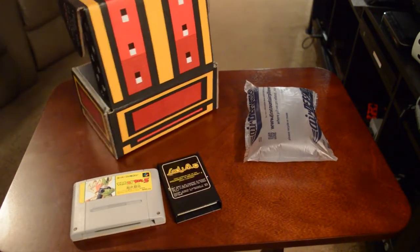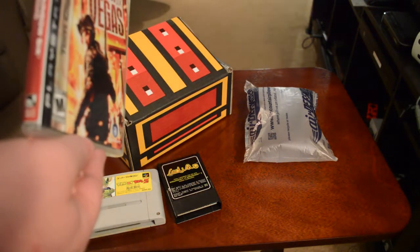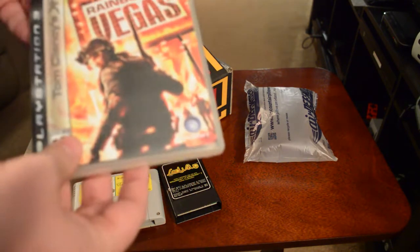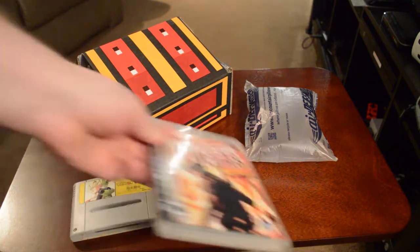Okay, this next one feels like a disc. We got Rainbow Six Vegas. I know I've got some of the Rainbow Six games, but I don't think I have this. It looks like probably the first of the series. I don't know when this series got started, but it's got a 1997 to 2006 copyright, 2006. So I'm going to say that came out in 2006.